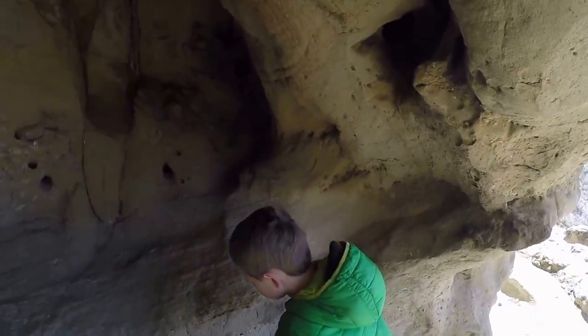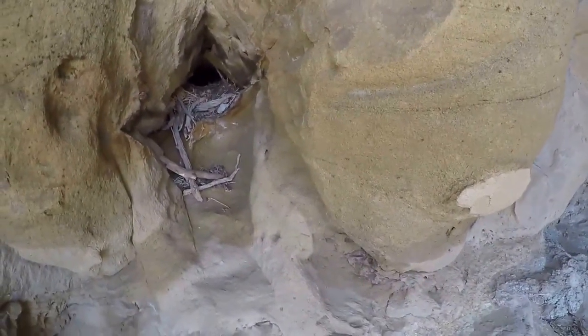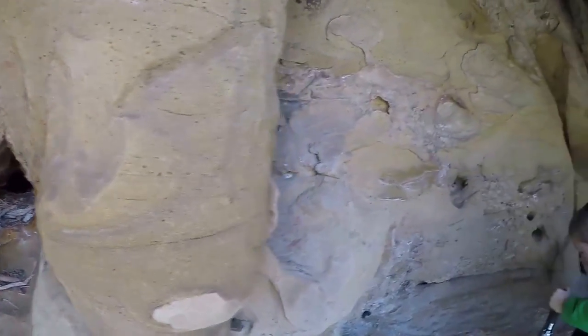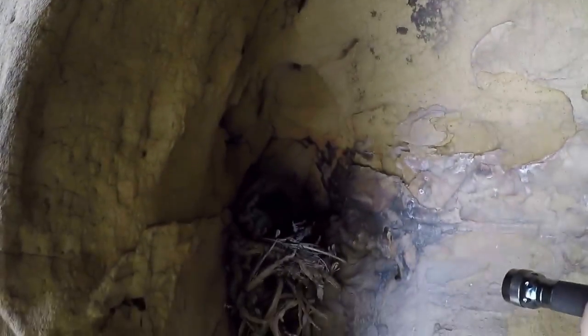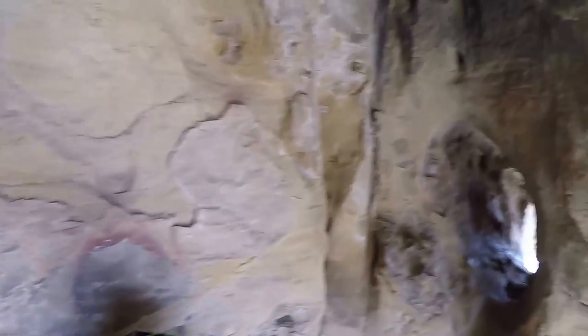Your feet. Look, there's an animal hole right there. Shine the flashlight back in there. What do you see? I don't see anything. You gotta watch out because there could be birds flying out of there. No, nothing. Don't see anything. Nothing. Okay.